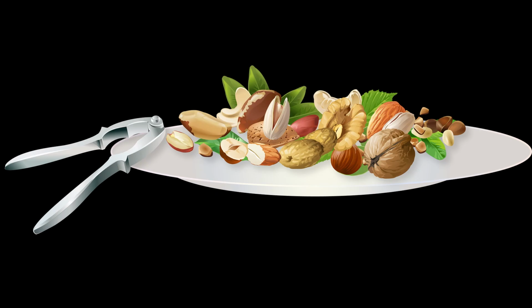Avocado, nuts, olives, seeds, healthy plant oils. You should aim for around 80 grams of fat per day. This is for around a 2,000 calorie diet.